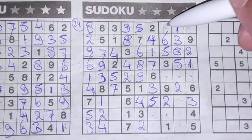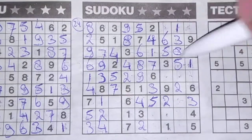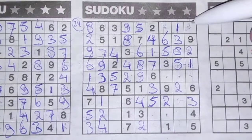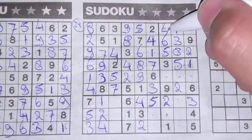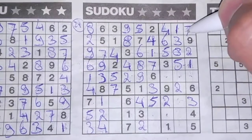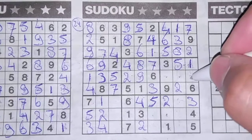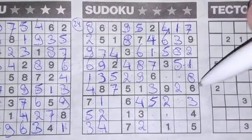Then 2 numbers left in this big square for the numbers 4 and 7. We have a 4 here, no 4 there. 4 should be here, and the 7 goes there. 1 number left in the last column for the number 8.